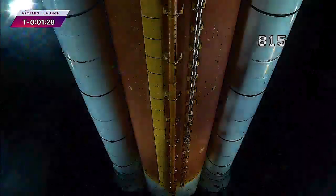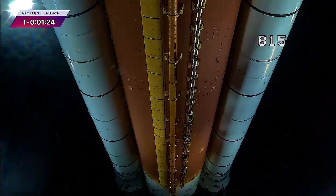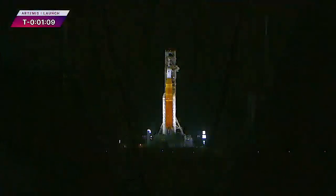GLS is go for core stage to internal power. The rocket's core stage, which houses the three flight computers, is now on battery power. So there is no more hold time available because there's no more margin on the batteries. If we have a hold, we'd have to recycle back to T-minus 10 minutes and recharge those batteries. The count continues.